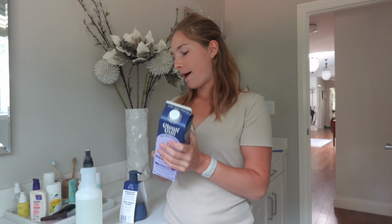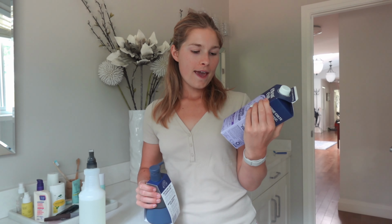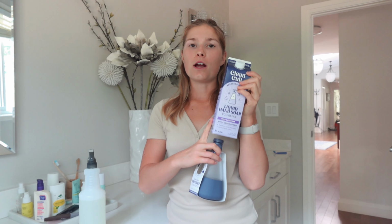I'm going to bring out my new hand soap. So this is from a brand called Clean Cult, and this is free from harsh chemicals and also comes with a reusable glass bottle. These cartons are recyclable, not tested on animals, and overall it's just a more eco-friendly option. I'm going to fill this up and start using my new soap. This is the wild lavender scent.